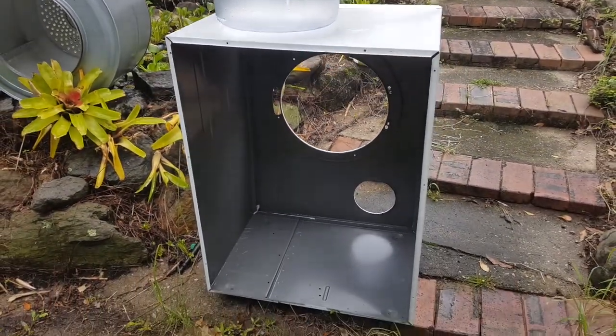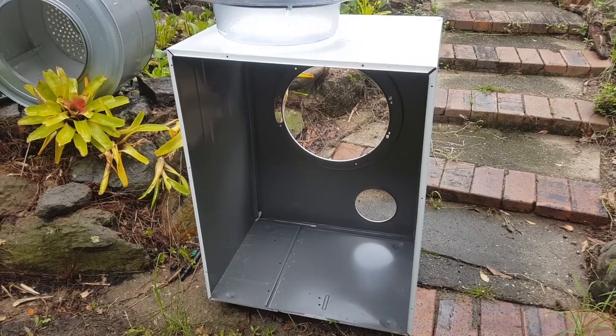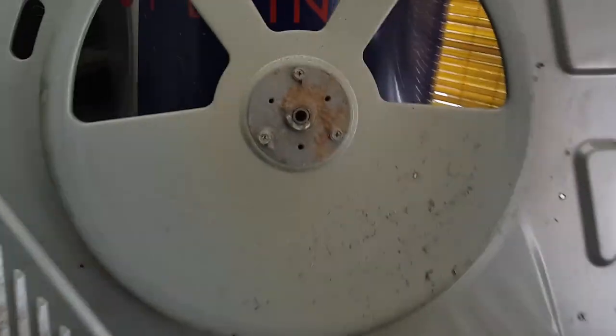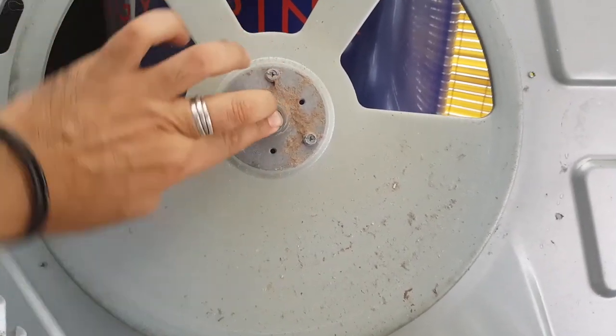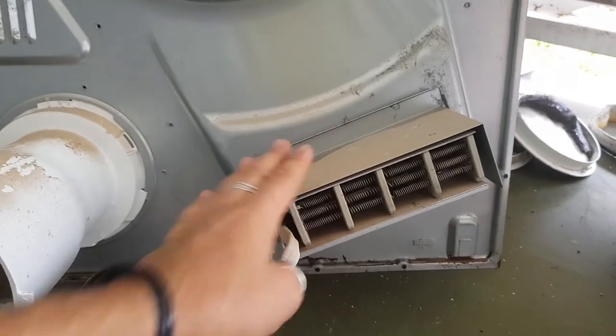So put it back together with some new parts. I think we'll chuck this out, eh? Get rid of that. Let's have a look at this bearing. Oh, it's feeling pretty seized. We might be able to bring that back. Let's give that a shot. We'll try and bring that back. But we'll have to chuck out that.